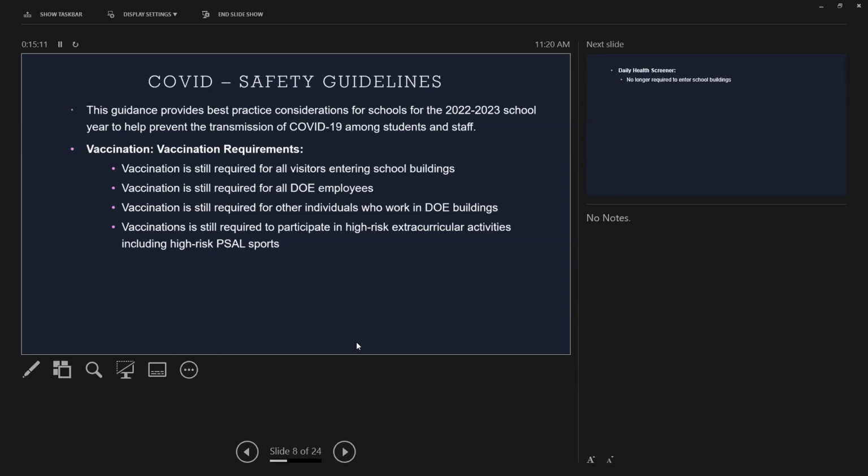So here are the updated COVID guidelines as of now, because one of the things that we have noticed is that the guidelines tend to change based off of the rates of positivity in the community, based off of things that the CDC does with the federal government. So as of right now, this is what New York City schools have adopted. Now, that doesn't necessarily mean that these guidelines are the same for the rest of the schools in the state or private schools. Many parents come to me and say they have cousins or family members that live out on Long Island, or they have friends that are in private schools. Every district is responsible for creating their own guidelines based off of the CDC guidelines. So these are the DOE guidelines. The guidance provides best practice consideration for schools for the 2022-2023 school year to help prevent the transmission of COVID-19 among students and staff.